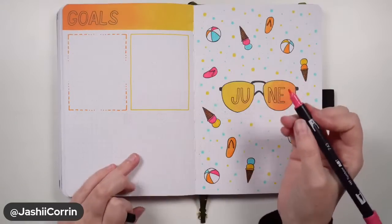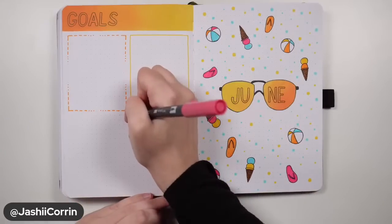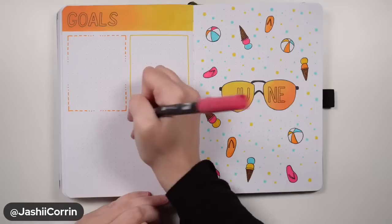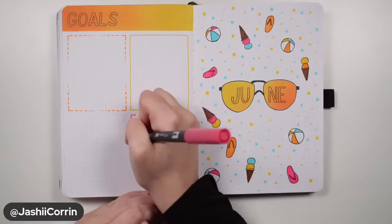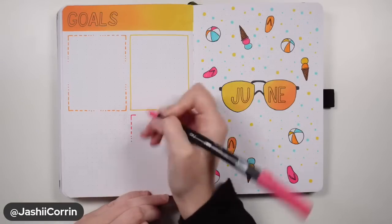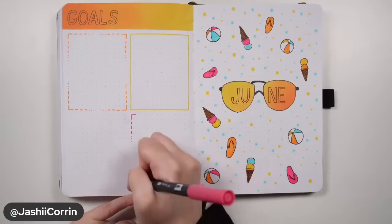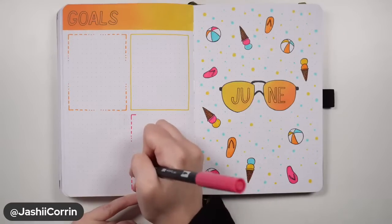I'm going to do the decorative border on the side here, so that then it's kind of balanced. Go 1, 2, 3 dot dot dot, and then in the bottom corner as well, 1, 2, 3 dot dot dot.